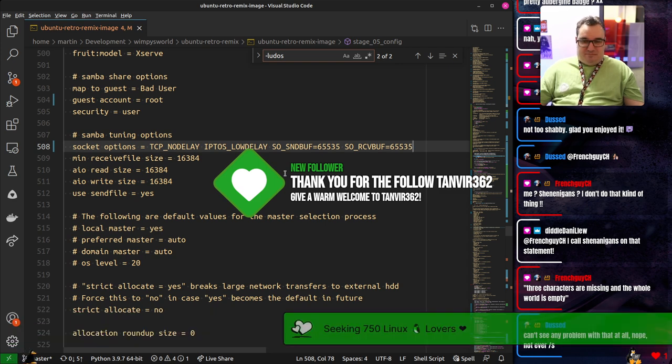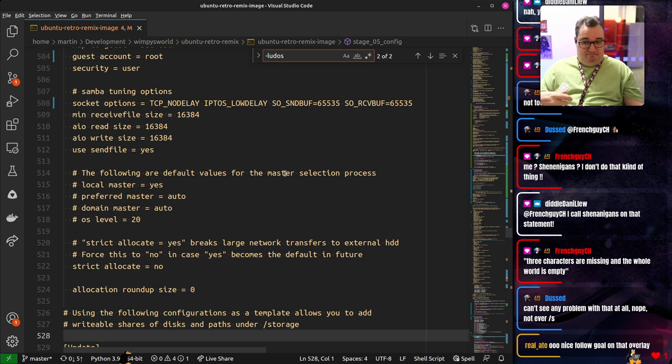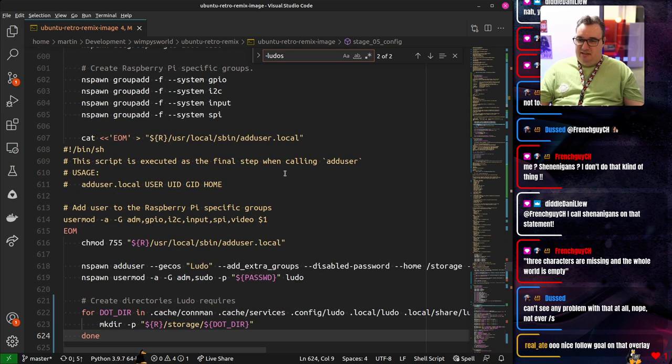I couldn't find anything to make the performance over Wi-Fi any better, other than this. But performance over Wi-Fi is bobbins. Over Ethernet, it's perfectly fine. And the hard locking of the Samba configuration was because I'd got mismatched user IDs. So now you can toggle the Samba on and off, and it doesn't lock the whole device up, which is good. So this is unchanged here.